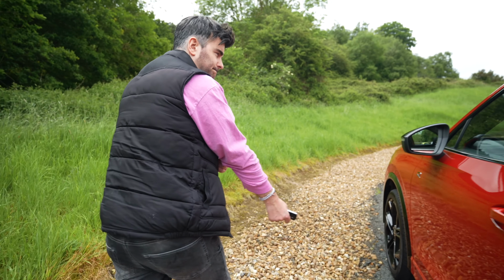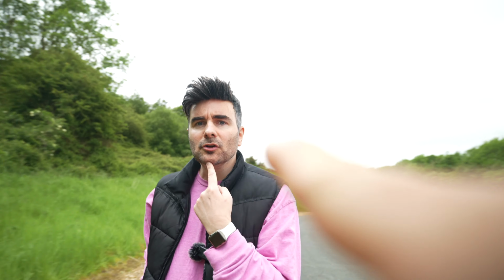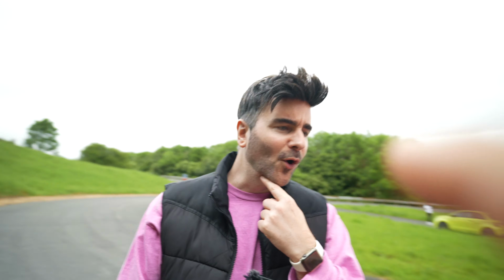In other thoughts, let's talk about Ollie's beard just for a second. Freshly dyed. Do you like that? Look. Freshly dyed. What do you think? Okay.